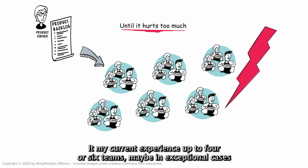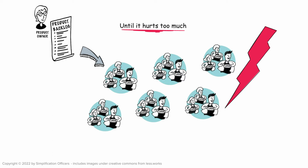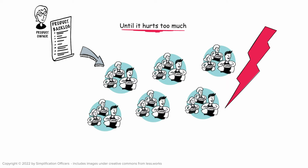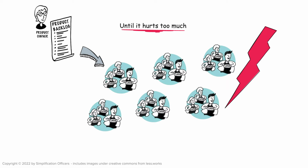In my current experience, up to 4-6 teams, maybe in exceptional cases a little bit more, can share the same focus growing their product. So naturally, when those boundaries are exceeded, you'll observe groups of teams having a slightly different focus. When that's the case, or it hurts too much, it's better to split.